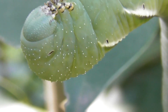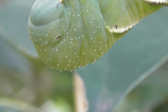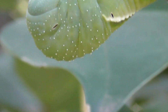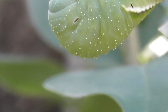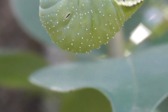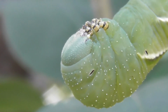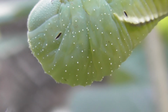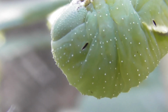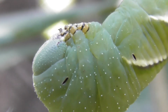This is handheld photography. Is that your eye? Where's your eye? Is that black thing your eye? I think that black thing is your eye. That black thing there, I think that might be your eye. I'm not sure.